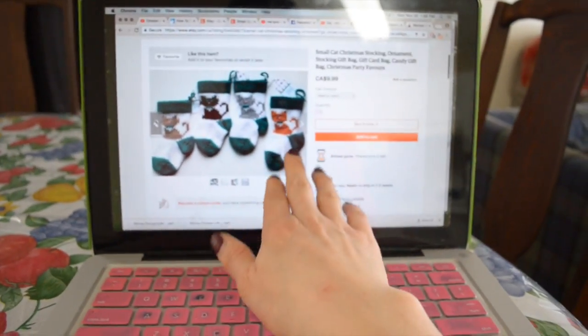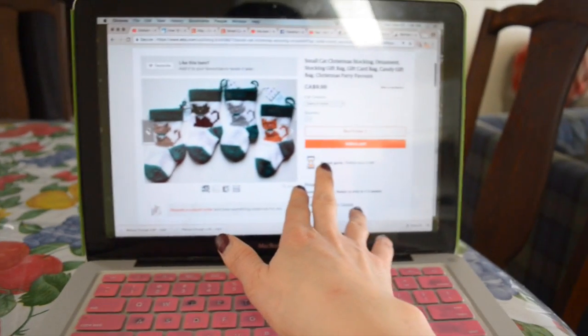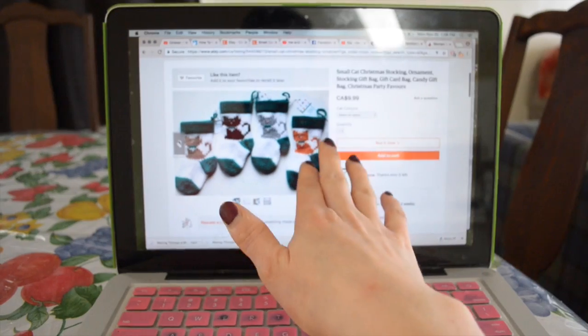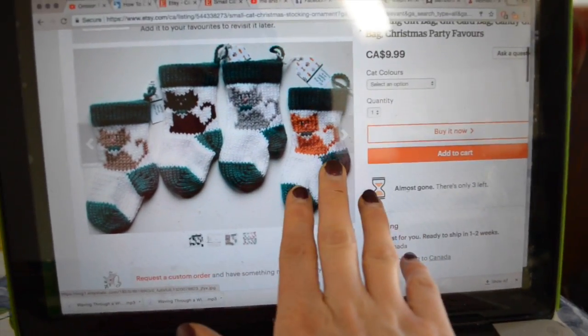I found these. I went online searching for cat stockings yesterday, and I found these guys, and they are so perfect. Oh crap. Hey, hey baby. No chewing, no chewing. They're not a chew toy. Put those over here, okay? Look how cute and homey they look.